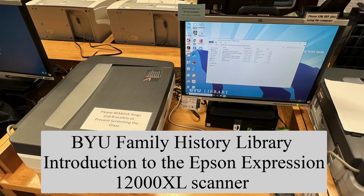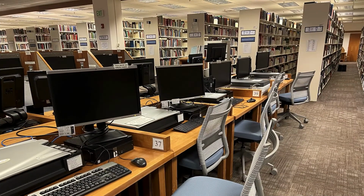This video provides instructions for using the two Epson Expression 12,000 XL scanners in the library. Before getting into the operation of this scanner, here are some general instructions.